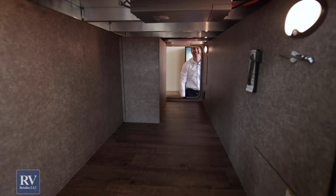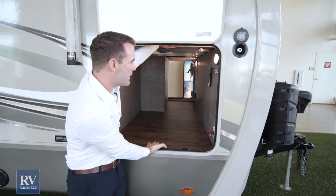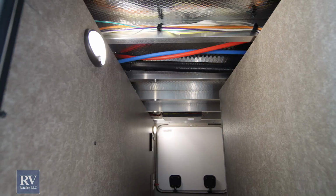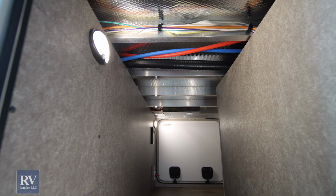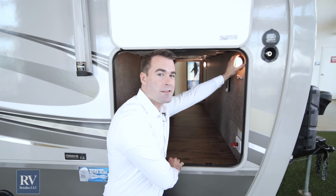The great thing about this is there's a ton of space. It's oversized, so you can stick whatever you want in here. There's a couple things I want to point out here. So first, you actually have plenty of light inside here, and they're actually motion sensing lights, which is a great feature. You can see at night. Don't have to worry about finding the switch there.